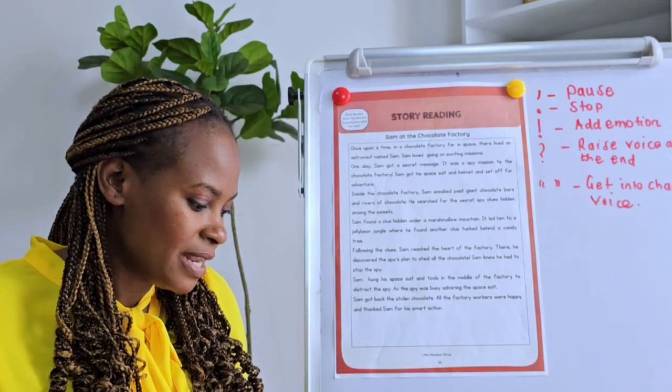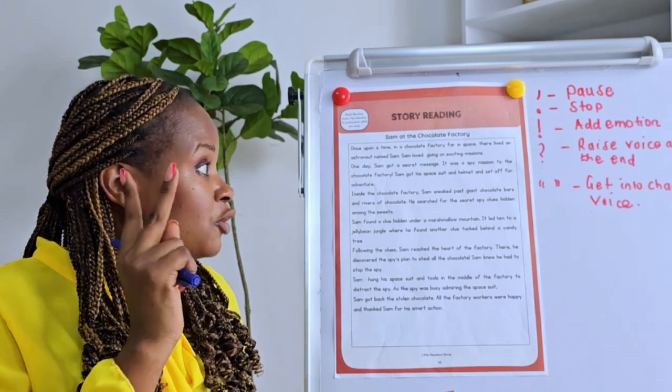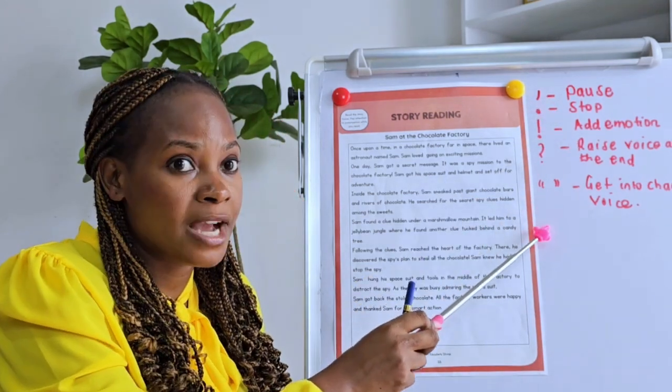All right, now in your workbook, you are going to read which story? You are going to read the story called The Brave Detectives. Read this story 2 times, and as you're reading, make sure that you pay attention to punctuation.